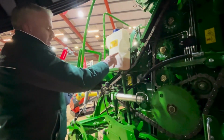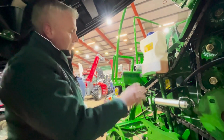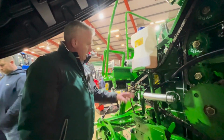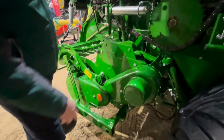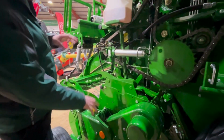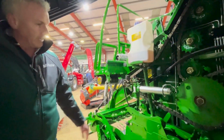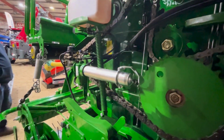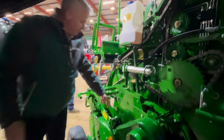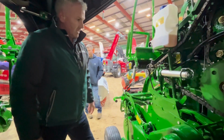Also with your oiler, as soon as you're turning your PTO, she's oiling all your chains, and they're all getting a measured amount. So from your main drive chain to your small chain down the pickup, obviously your main drive chain will get more than your small chain, but that's all measured from your cam type pump here. Again, you have your new type chain tensioner here on your main drive chain as well. And also on the side of the machine you can adjust your chains from the outside as well here.